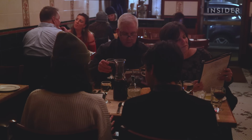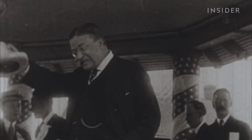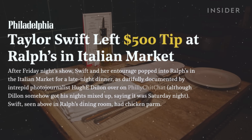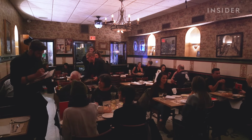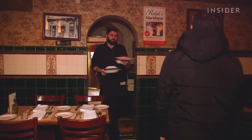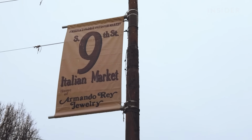And those customers have kept coming back, along with a long list of celebrities, from former President Theodore Roosevelt and Frank Sinatra, to Taylor Swift and Ed Sheeran, who together famously left a $500 tip at the restaurant, to the loyal locals who consider it a staple, and after 120 years, couldn't imagine South Philly without it. This is certainly a part of the city, certainly a part of South Philadelphia, and an iconic place on 9th Street in the Italian market.